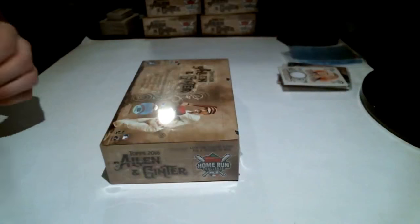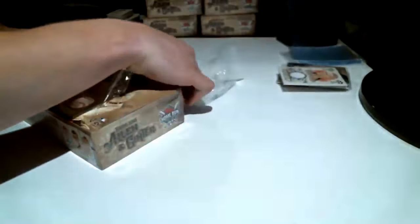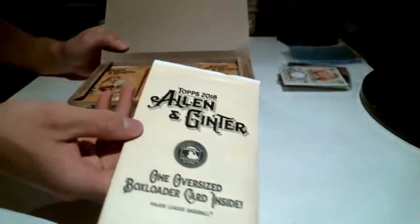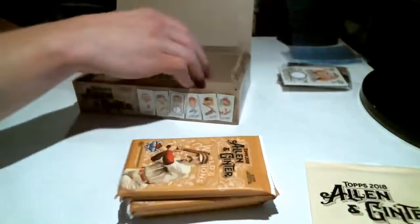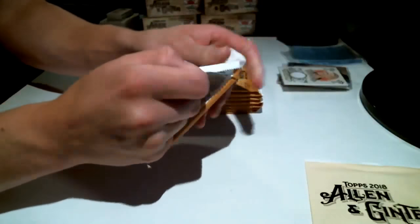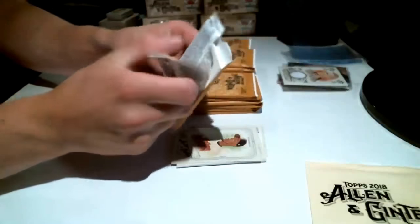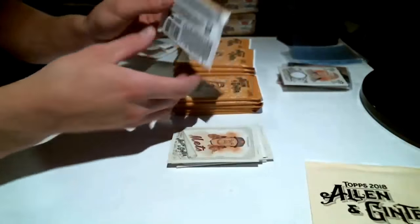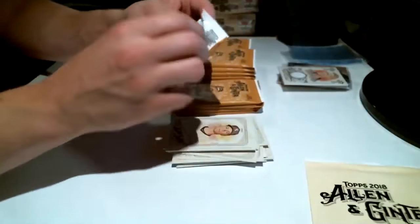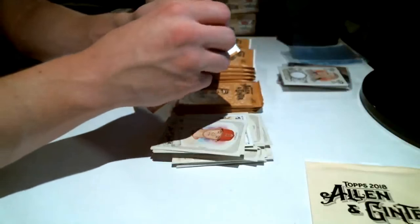All right, box four, here we go. Top loader and the 24 packs. First 8 packs. Look at that, Ohtani on top.